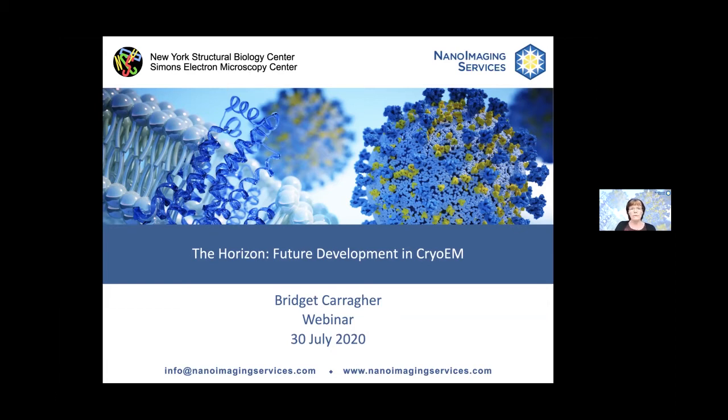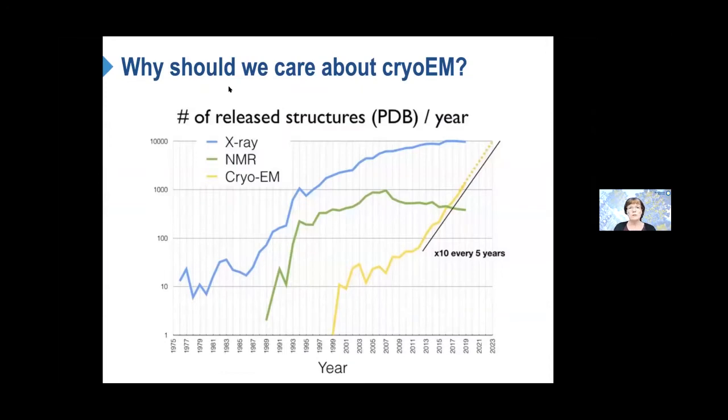So one of the first questions anybody might ask is, why do we care about CryoEM? And I like to show this slide, which shows the enormous and breathtaking growth of CryoEM over the last few years. It's not the only measure, but one of the measures is the number of structures in the protein data bank, the number of protein structures that have been submitted to the protein data bank. And you see this incredible growth here.